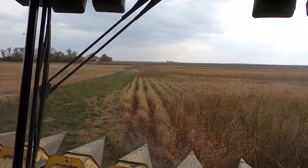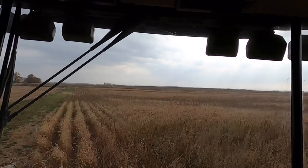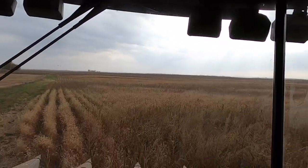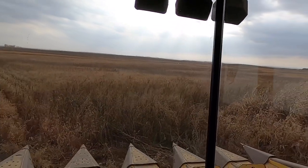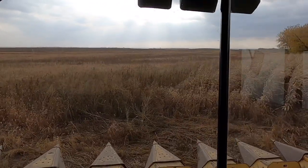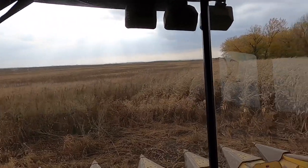And that's our soybean field, our weedy soybean field. Our replant, we had to replant that thing. Okay, well, we'll try it and see what happens if I don't back into this fence.